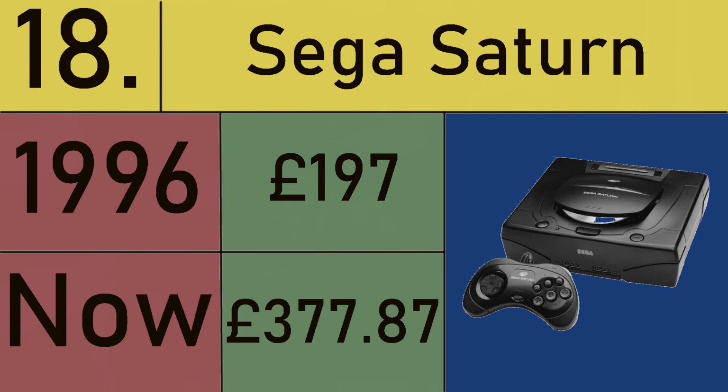Number 18. The Sega Saturn. Imagine buying one of these and not the PlayStation for 50p cheaper. Jeepers.